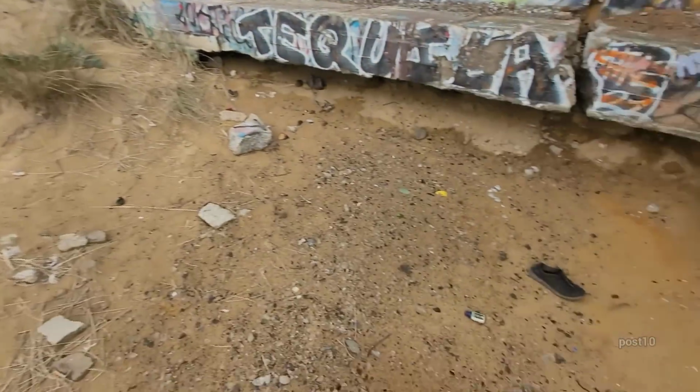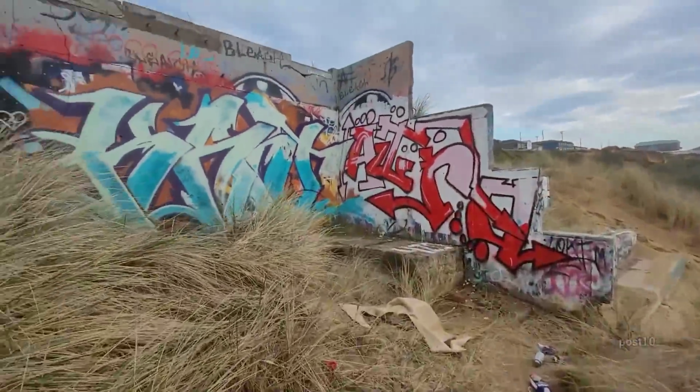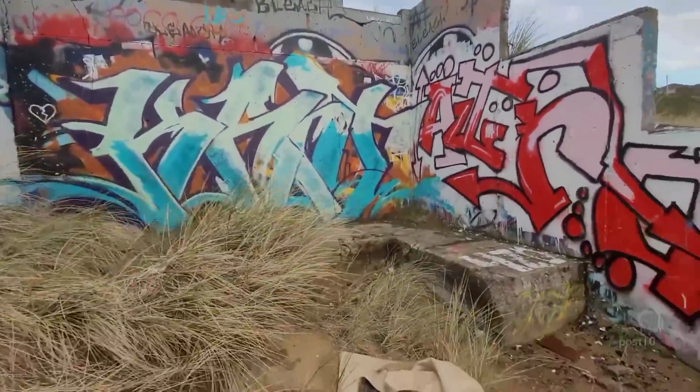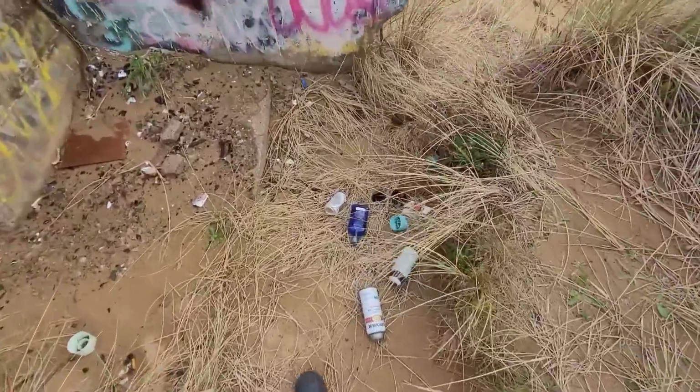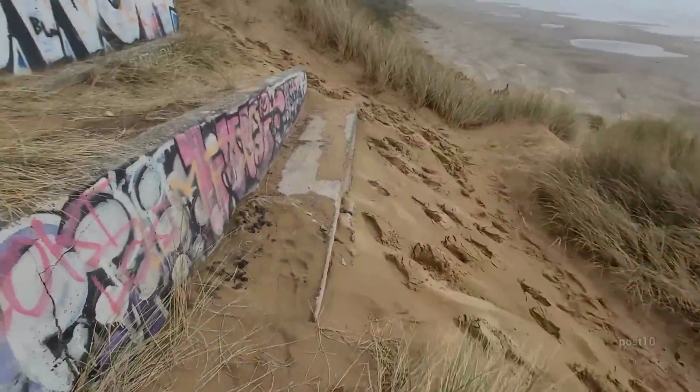Someone lost their shoes. Those are some nice Skechers. Here's all the spray cans, smashed beer bottles everywhere.